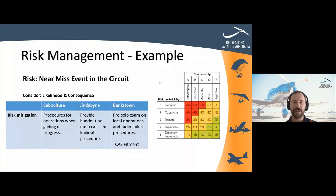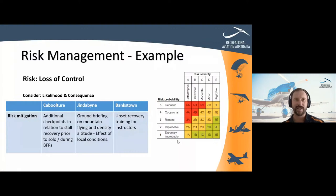So again, this is really just brainstorming, trying to start some thought around some of the things that you might consider, and the fact that there are differences between operations, why it's not one size fits all when it comes to an SMS. Moving along to another example, and I've pulled up loss of control. Now, here in relation to loss of control, the same three locations. You've got Caboolture and Bankstown, for example, that might not have any specific increase in likelihood of loss of control.